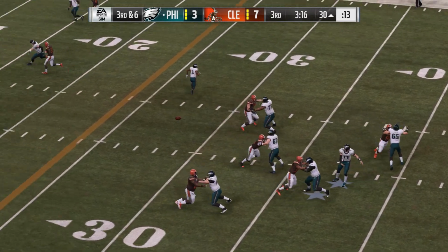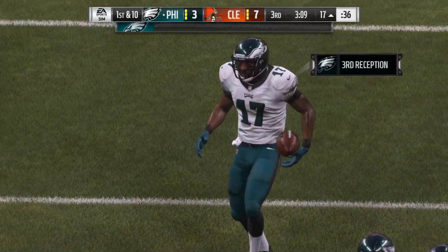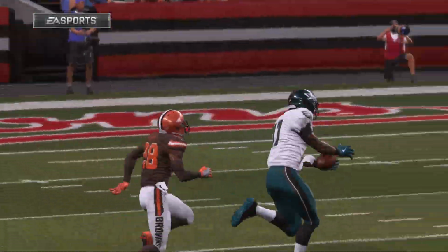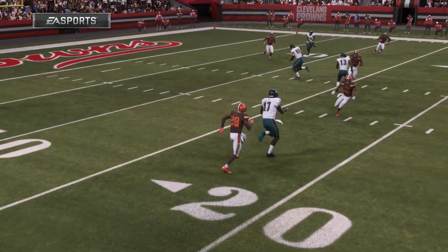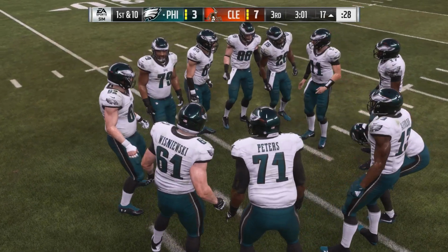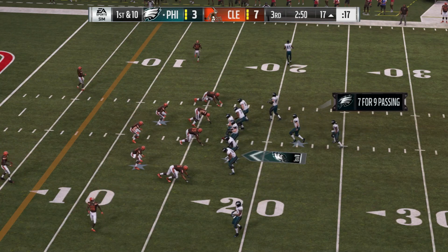Throwing is Wentz. Jeffrey with a catch left side, and inside the 20 before he's brought down. An Eagle first down. Wentz hooking up with Jeffrey. Wentz now 5 straight completions here in this second half. 1st and 10.